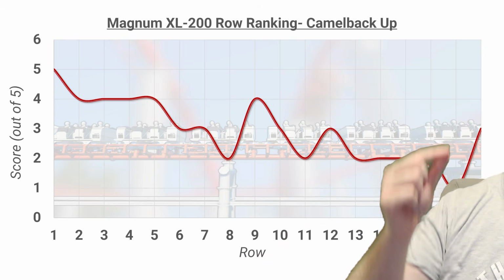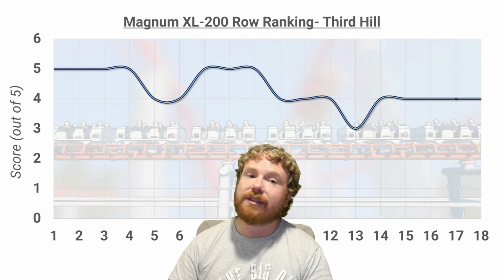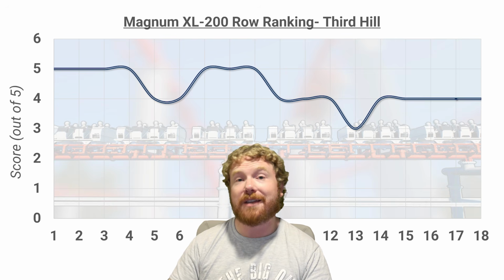Conversely, the front seats take the W when rising up into the camelback, but there's a bit more variance here as the wheel seats, basically wherever you are in the train, give a nice little pop of air when transitioning into the crest. It all makes sense to me so far. The legendary third hill scores well basically everywhere, and slightly better up front. No surprise, that hill is absolutely incredible.